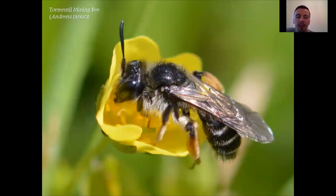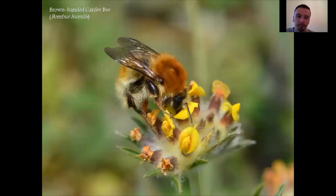The tormentil mining bee is probably one of the more iconic solitary bees on these sites. So I've managed to find it on quite a number of different colliery spoil sites now. And this is another species that's considered nationally scarce and a priority for conservation in the UK. It's undergone a widespread decline. And its name suggests it forages on tormentil flowers. You tend to find these on the heath-covered coal tips, is where you particularly find these.